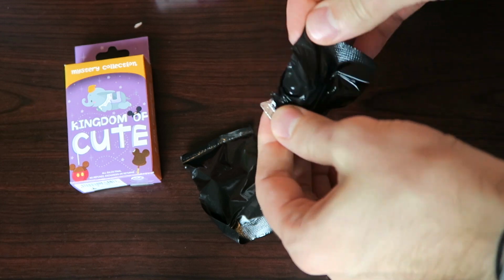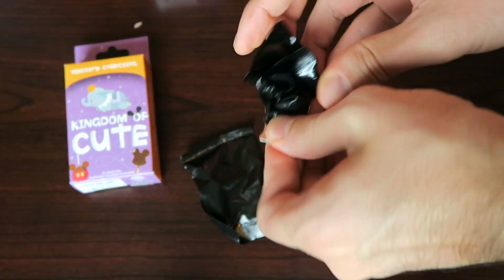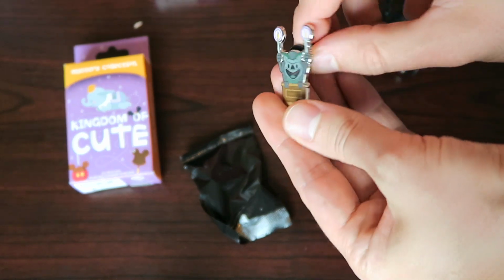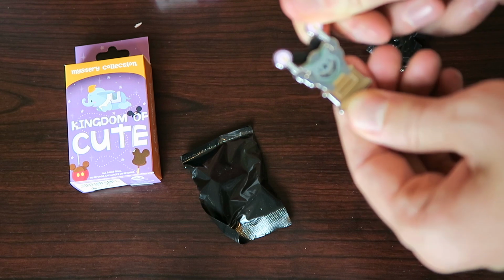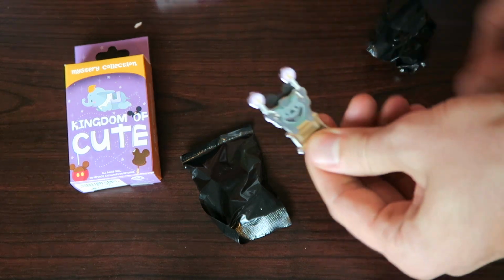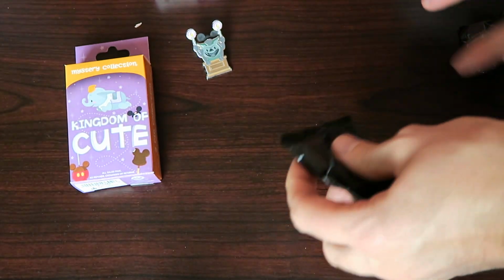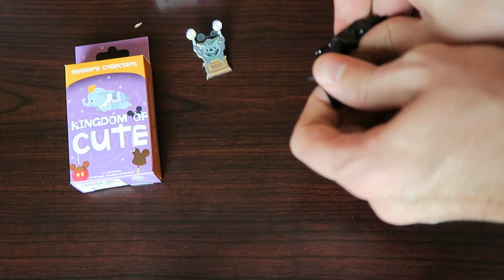All right, let's see what pin number 1 is. Yeah, those standard black mystery pin bags. I can tell what that is. We got Haunted Mansion. Hey, nice. That's a cool pin. I like that a lot. Little gargoyle there with the candles he's holding. That's from the stretching room. I'll show you a closer look at the end of all the pins.